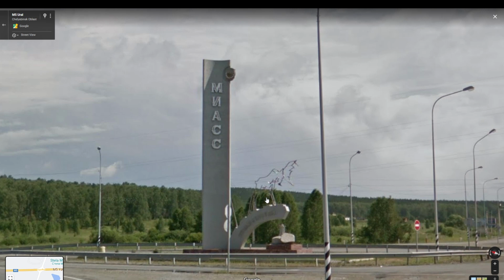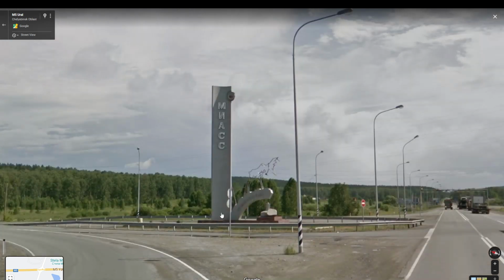I don't know what they call them in Russia, but it's basically telling you that you're entering somewhere different, and they're usually quite elaborate and they're usually very big at the side of roads. So that's another good sign that you're in Russia.